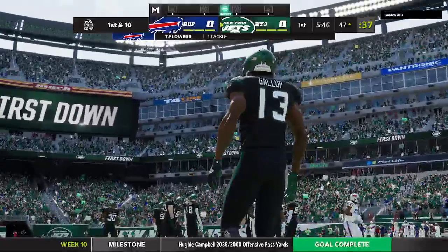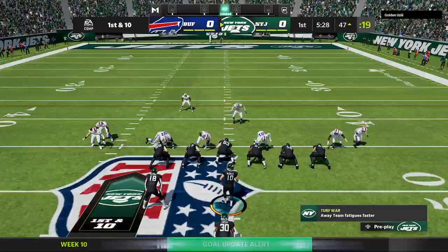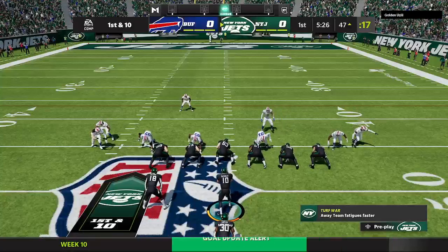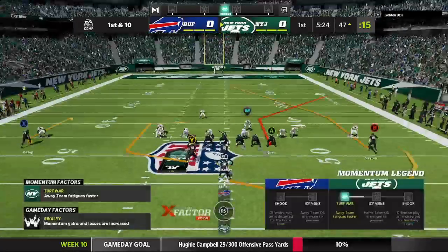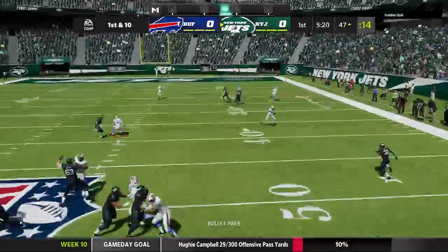Oftentimes now, offenses aren't nearly as precise as days gone by. They just tell receivers, find an open patch of grass and let the quarterback find you. And that's exactly what they did on that play. First with the pass through the air. Nice chunk of yardage there.